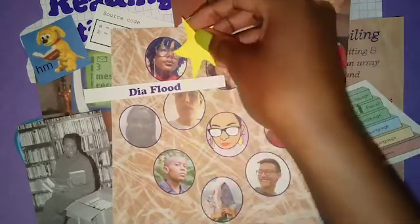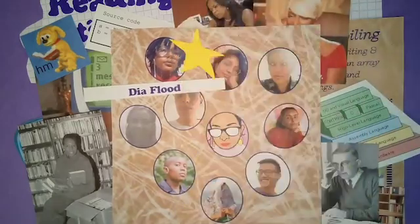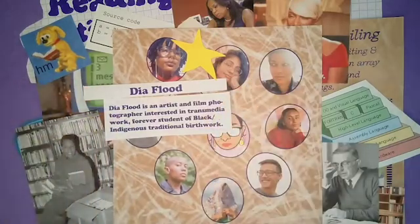Dia Flood is an artist and film photographer interested in transmedia work and is a forever student of Black, Indigenous traditional birth work.